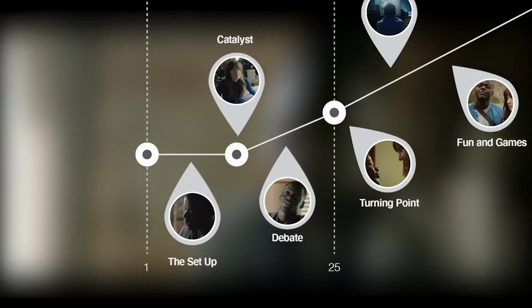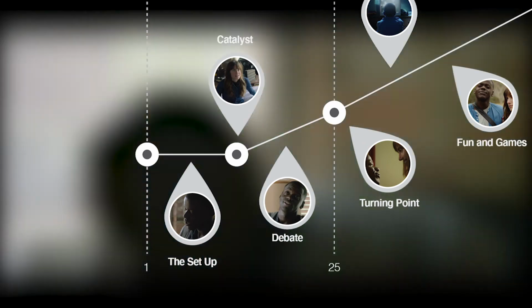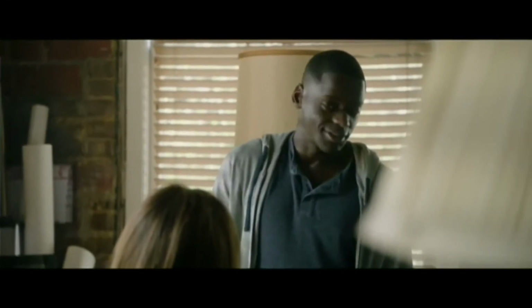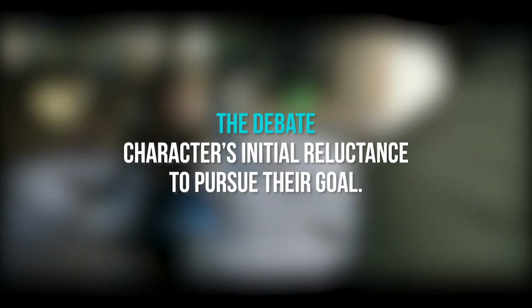In Get Out, the catalyst or inciting event occurs when Rose invites him to meet her parents. In most narratives, the protagonist doesn't immediately pursue their goal or commit to the narrative. They go through a period of indecision. People don't like change and characters are no different. Blake Snyder's Save the Cat calls this stage the debate, while Joseph Campbell's The Hero with a Thousand Faces calls this stage refusing the call.